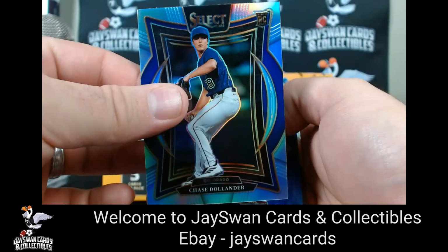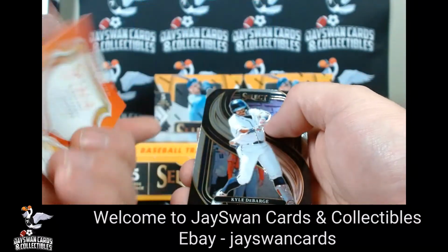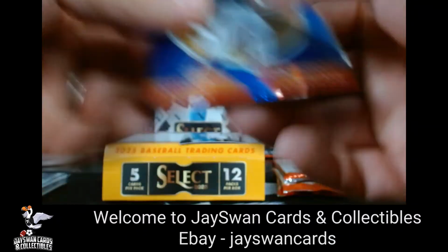Silver Chase Dollander, Rockies. We got a Sasaki. That would be to 49, I believe. Yep, 1 of 49. Sasaki spot. Select certified insert.